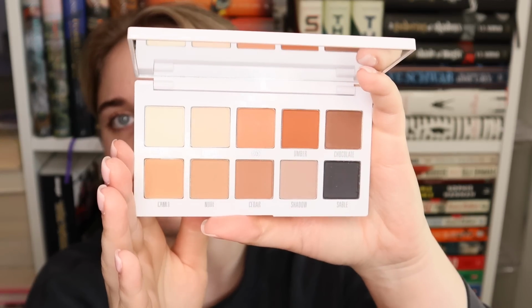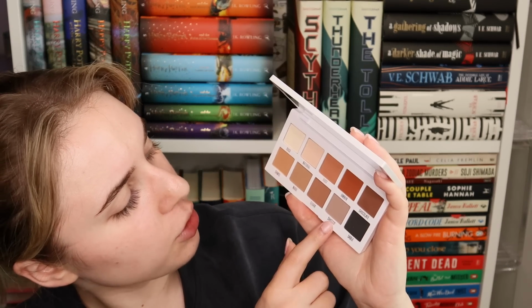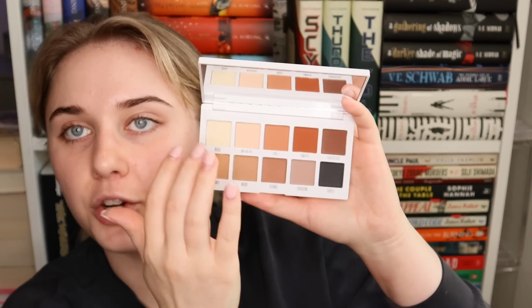This reminds me of Viseart in the sense that it just came with a bunch of basic mattes. There's all the way from a very, very dark brown, to some warmer shades, some cooler shades, some transition shades, a base, and a crease shade. I think this is perfect for just a matte look.